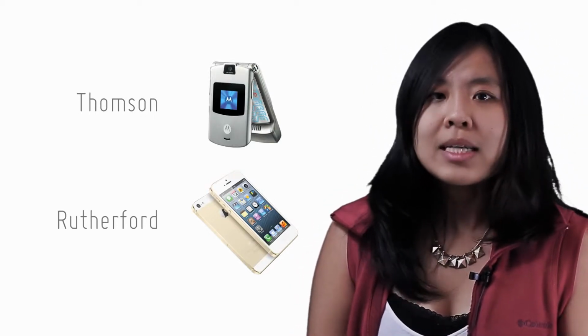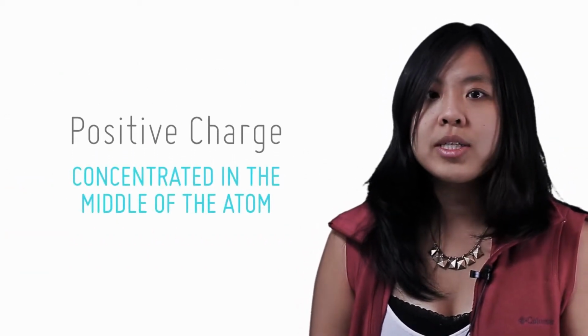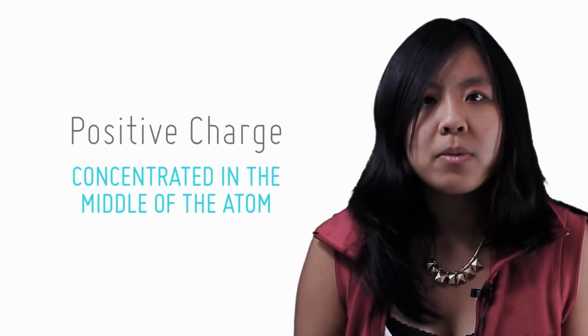But Rutherford's model ended up becoming like the iPhone, the newest, hottest, and best thing on the block. Rutherford, in his experiment, instead proposed that the positive charge is not uniformly distributed throughout the atom, but rather concentrated in the middle of the atom in a very, very small area.